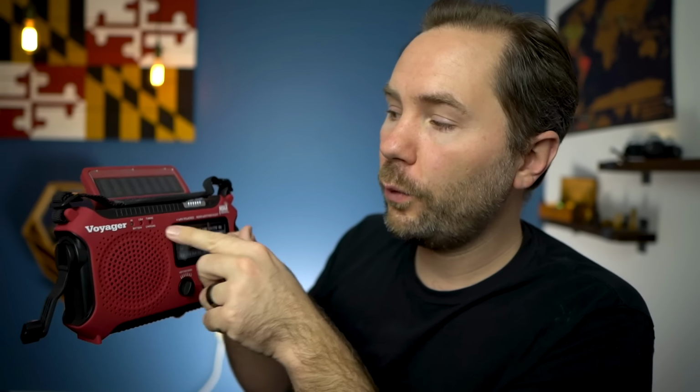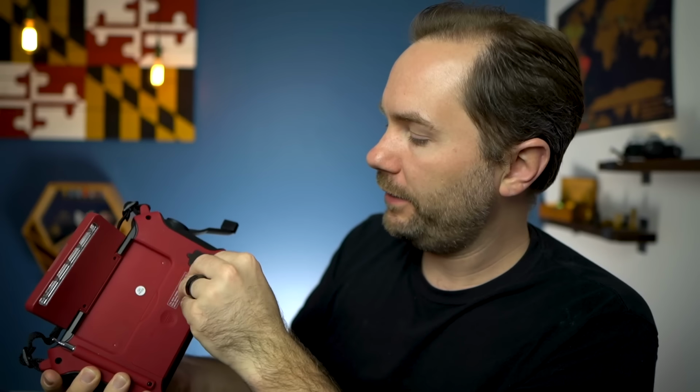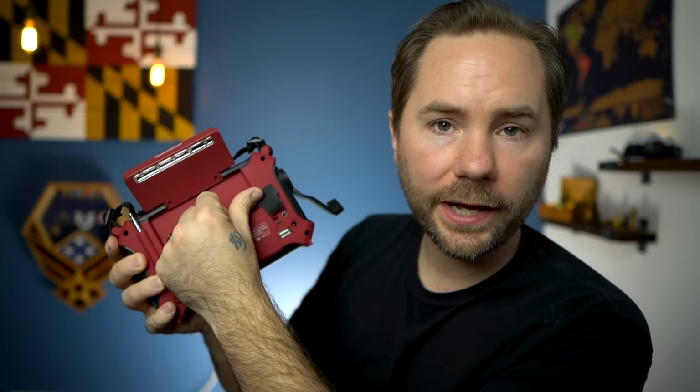So the next item that they recommend is an emergency radio with a crank on it. So I've got a few of these. This one here is from Voyager, and what I like about it is it also has a solar charger here, so you can leave it out in the daytime. It also has USB port connections here if you wanted to maybe charge this up in your car, and it also has a flashlight on there that you can use just in case of emergencies.